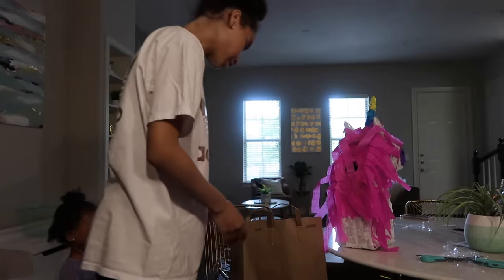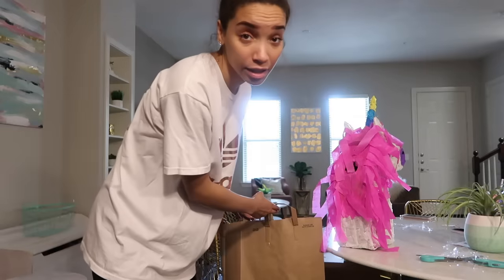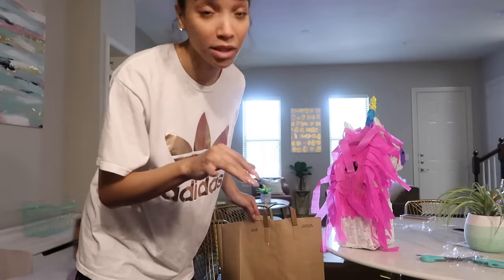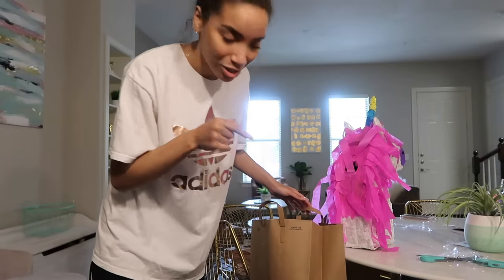Having birthdays and stuff with little kids, you have to hide everything leading up to it because they're gonna want it when they see it and not understand about waiting until your birthday. Same thing for Christmas. I had to hide everything, but now I'm trying to do this and she's watching me.